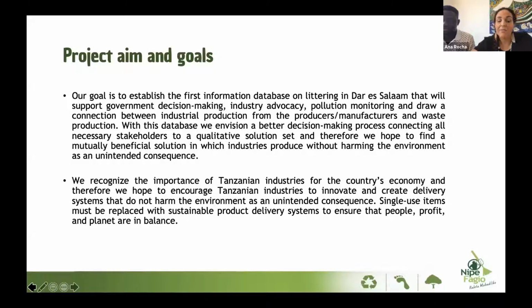So our aim here with a marine litter monitoring program is to basically build a database of litter in Dar es Salaam, and as I said, north and south of Dar es Salaam, so we have a comparative, and use that database for advocacy with government, with the private sector, so that we basically have a way to get better regulations, to get better waste management systems in place. We currently have the largest database on waste in Tanzania.